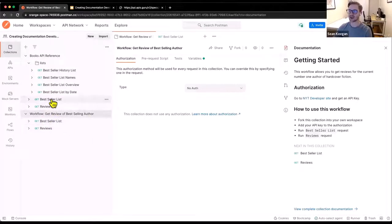I knew the original reference collection had this bestseller list request, so I just copied it and added it to this workflow. Then I did the same thing for reviews because I knew this existed already here. I don't want to change this collection per se. I just want to reuse that functionality in my own workflow. So I copied them and added them here, and now I can use them one after another. This is just one basic workflow that people could use with this API.